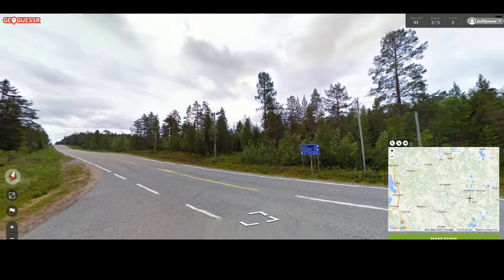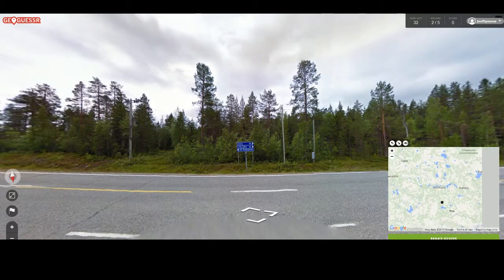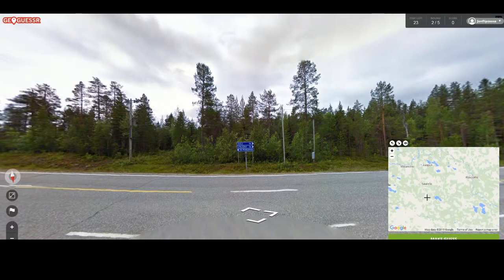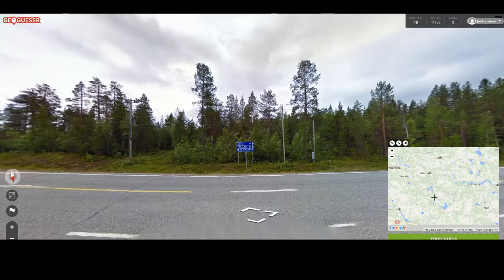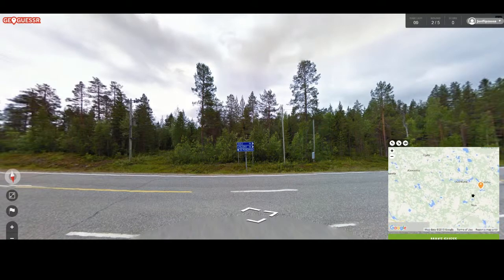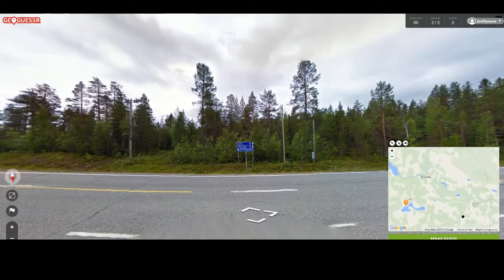So, let's see. But we're driving south. So we would be north of this road. So, where's Utajärvi? Should be towards Oulu. Well, let's just do it. It's like a 1 to 4 ratio. So 1 half somewhere around here on that road. And then Utajärvi would be somewhere around here on this road. Well, doesn't quite fit. Okay, and then if we can find an off road to this one.